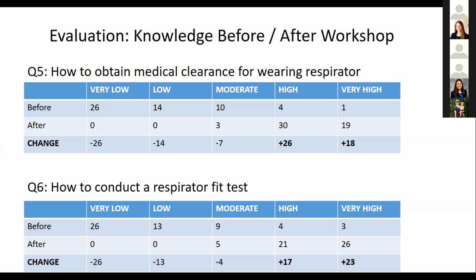Another question we asked was how to obtain medical clearance for wearing respirators. Very few people knew how to do that. And after the workshop, many more people felt comfortable that they could find that service.